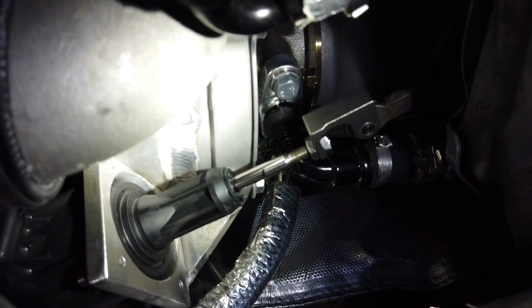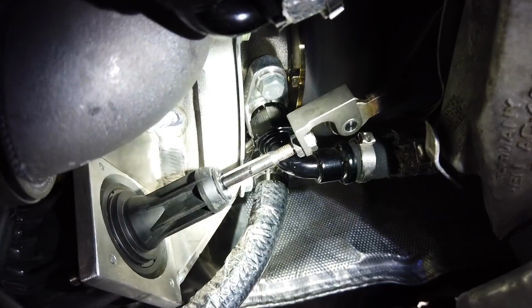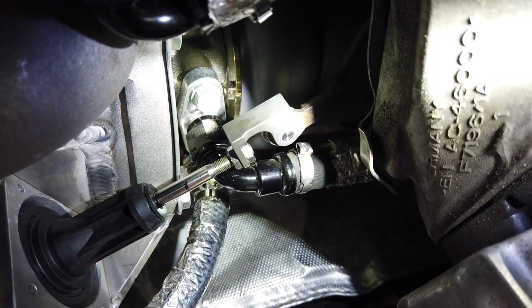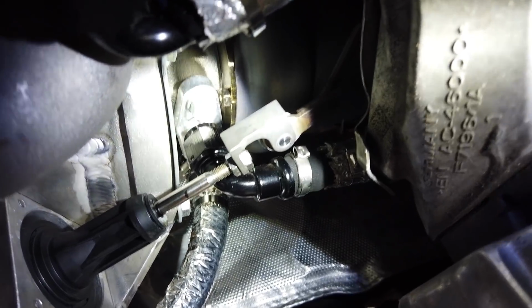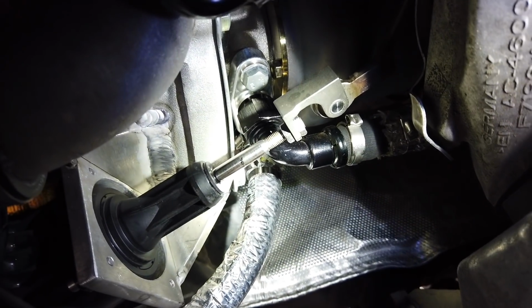As you can tell, you need to adjust that length for the actuator. So that linkage up there, over on that side on the right, goes to the internally gated turbo housing. So that's the actuator that actually moves in and out. So Alex, go for it.